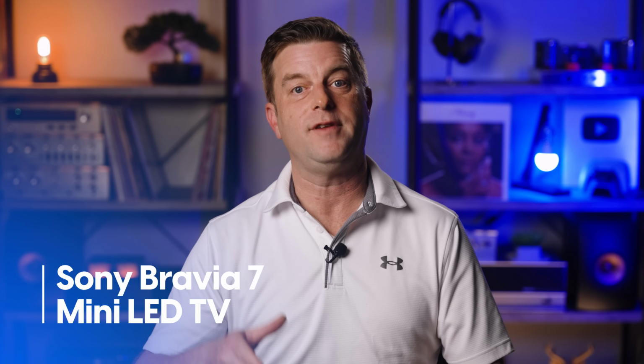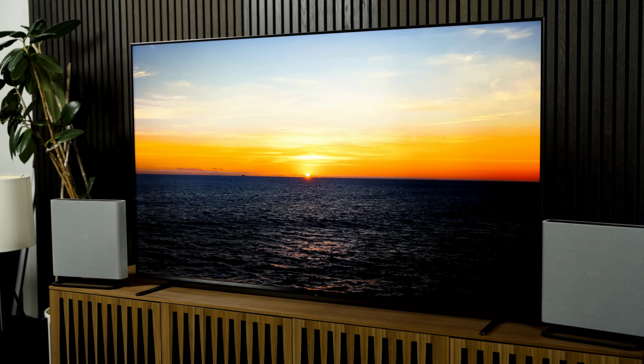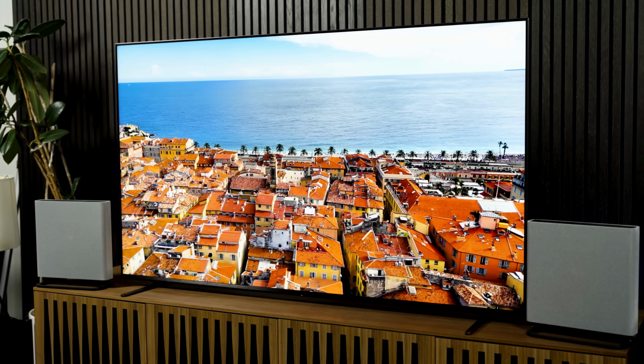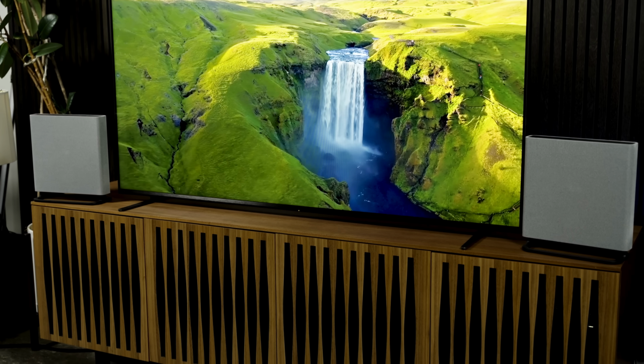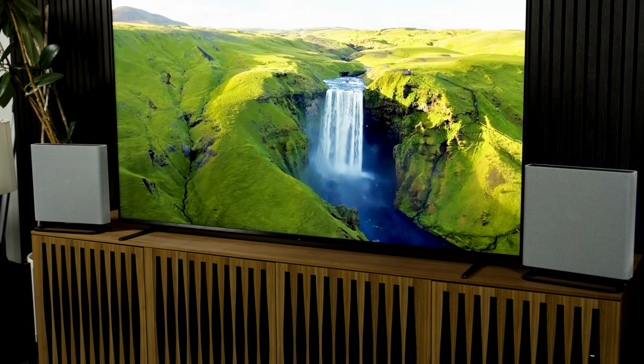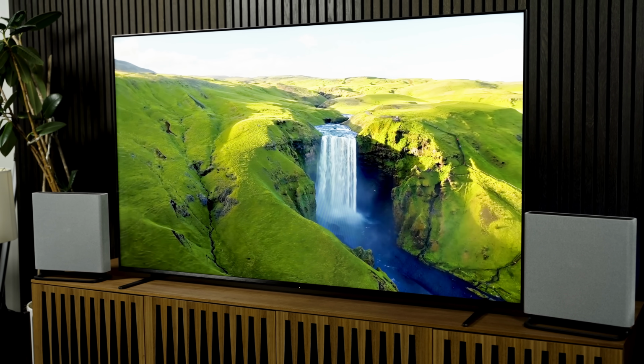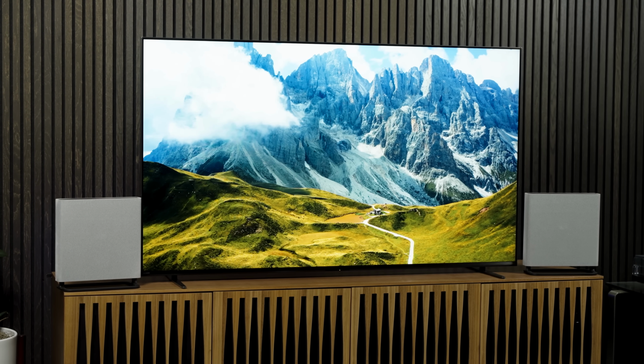Next up in the line is the Bravia 7, a TV with which enthusiasts are already well familiar. Frankly, if the Bravia 9 didn't exist, the Bravia 7 could easily be a mini LED flagship TV. It does about 2000 nits, which puts it on the same level as the new Samsung QN90F that we just talked about in a recent video. It achieves about the same color gamut.